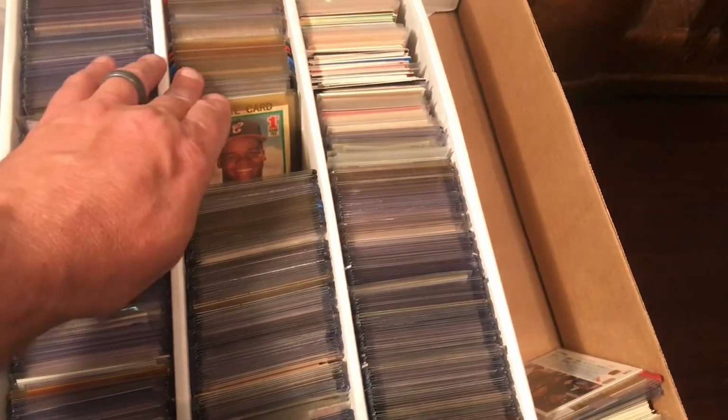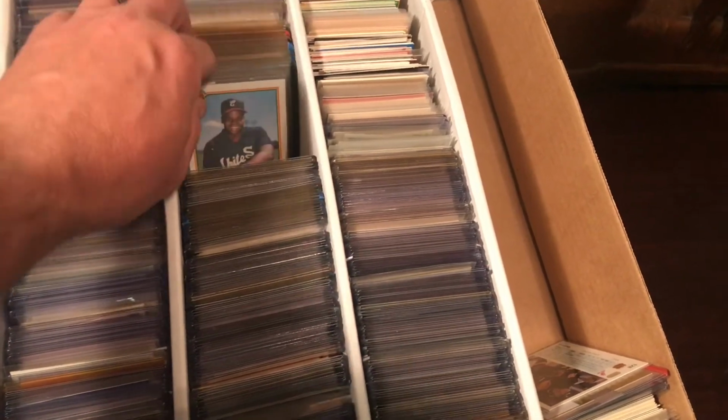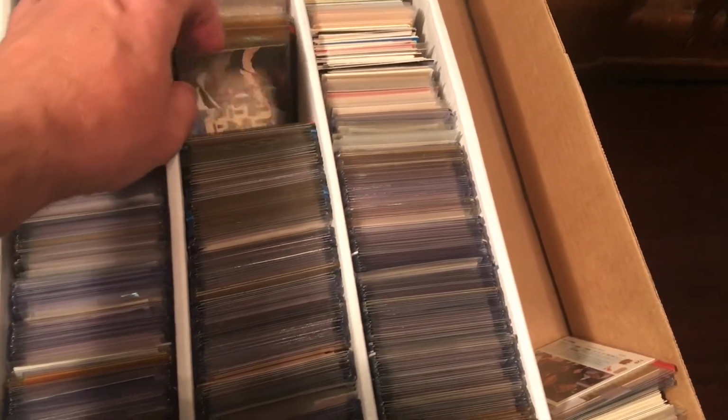I think I did well for 50 bucks. I was kind of worried, and I was like, man, if I don't get a good deal here, I'm not going to want to say the price because everybody's going to beat me up on it on here, but I'd say I scored.